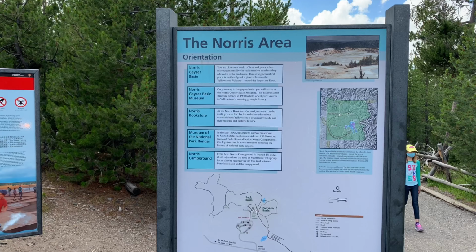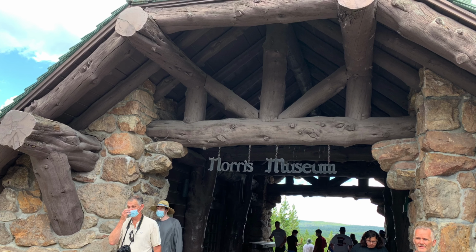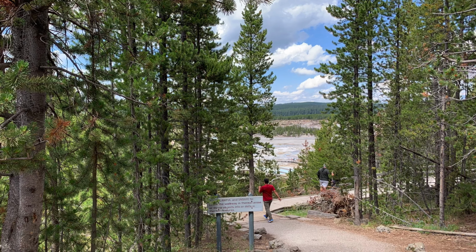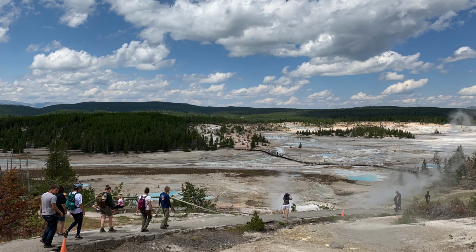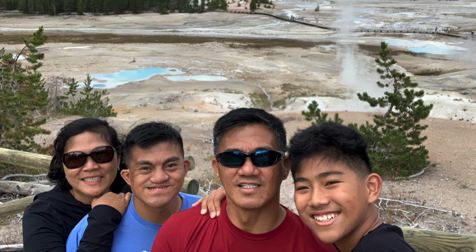Norris Geyser Basin is the hottest, oldest, and most dynamic of Yellowstone's thermal areas. The highest temperature recorded was 459 degrees Fahrenheit.